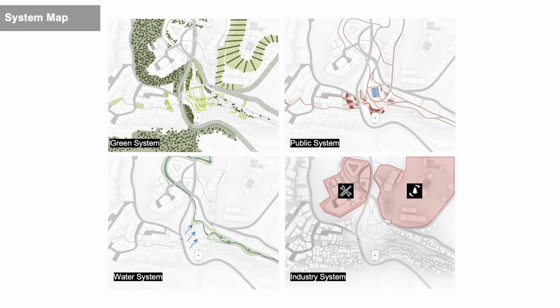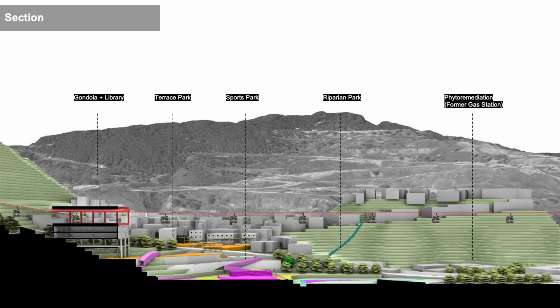This slide shows the four elements in the plan: green space, public open space, water, and industry system. And the long section shows the gondolas serve as an environmental steward. The community park is in front of the gondola station and connects to the environmental system.